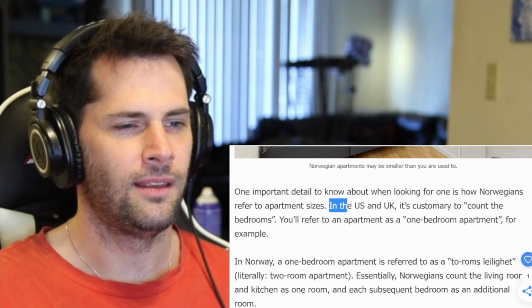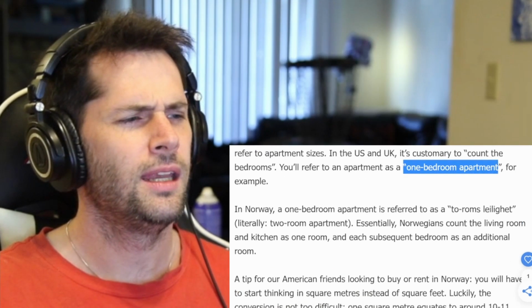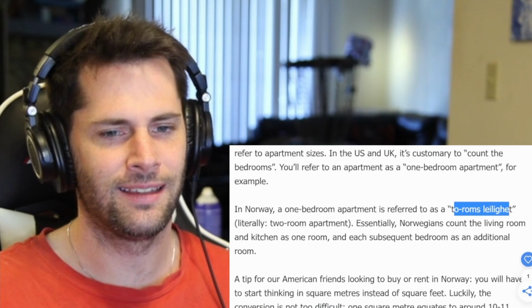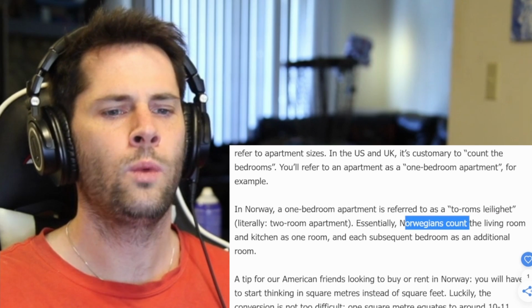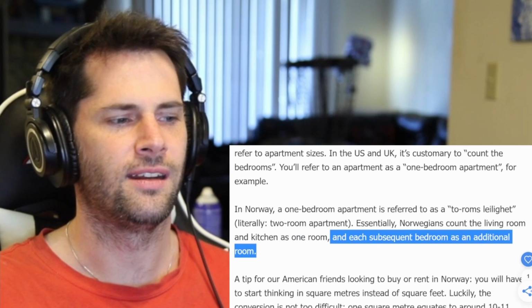One important detail to know when looking for one is how Norwegians refer to apartment sizes. In the US, it's customary to count the bedrooms. Yeah, like a one-bedroom apartment. In Norway, a one-bedroom apartment is called a turomsleilighet, literally two-room apartment. Oh, Norwegians count the living room and kitchen as one room, and each bedroom as an additional.